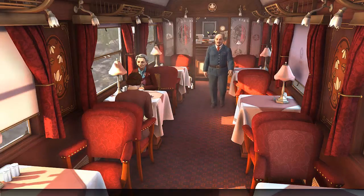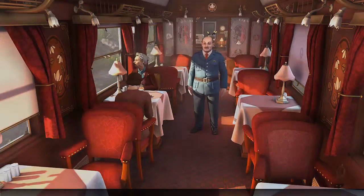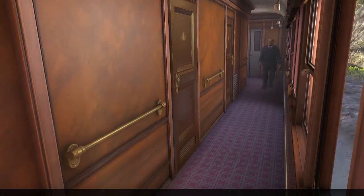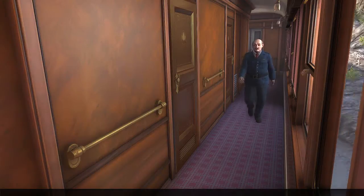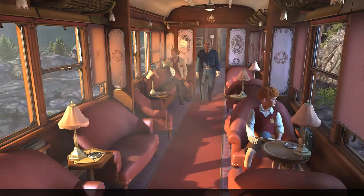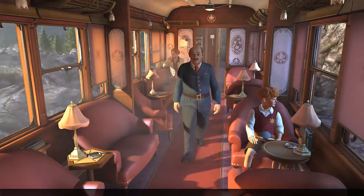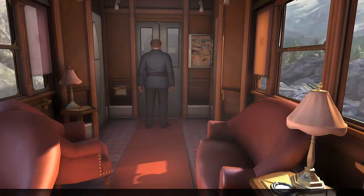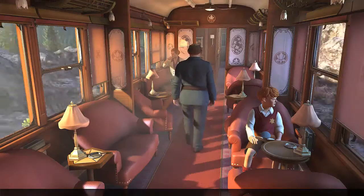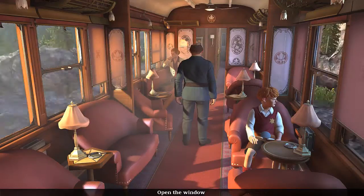Let's try everything in our inventory on the stuck window and see what happens. Or on the window we want to stick, is what I should say. We want this window to be stuck open or make it difficult to close it so that we have a chance to look at the violinist's case. Oops, I didn't mean to go there. Making poor Zellner walk all over the place.